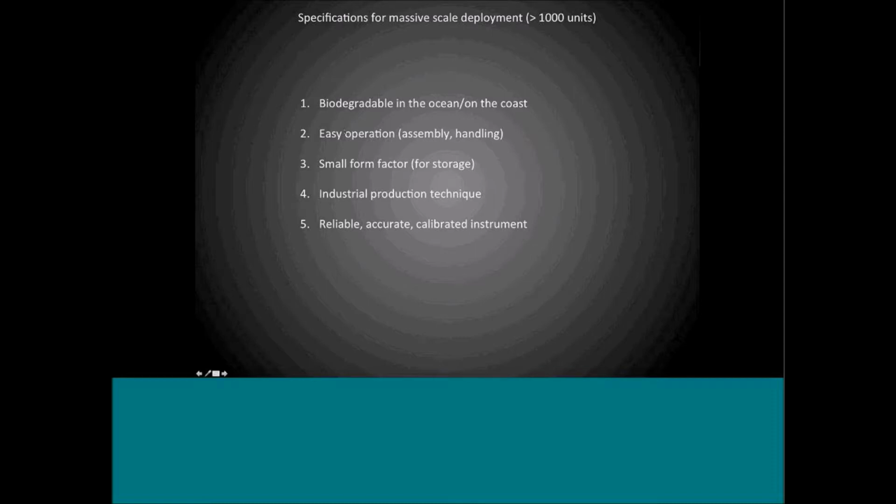And here's the list of these constraints. If you are going to deploy 1,000 drifters, let's say 5 kilo drifters, that means 5 tons of material you will dump in the ocean, and most probably you will not get it back, because how do you find 1,000 drifters a month after dropping them in the ocean? Even if you know their position, they are going to be spread all over the Gulf of Mexico, and it's going to cost much more to capture them. So it's very important that they are harmless for the environment.